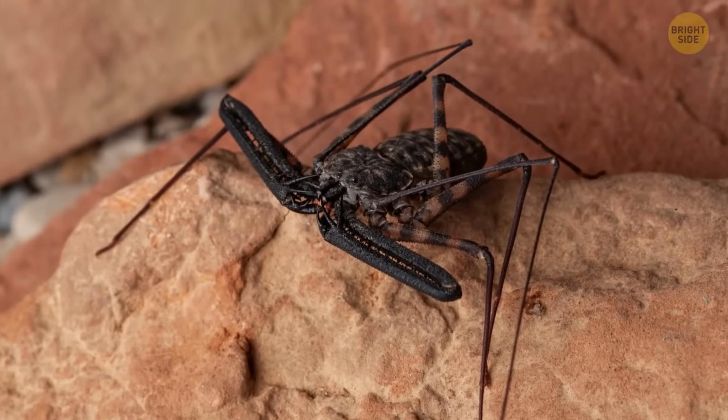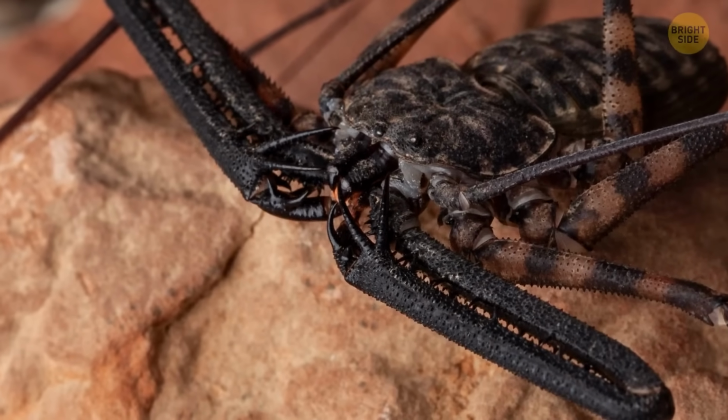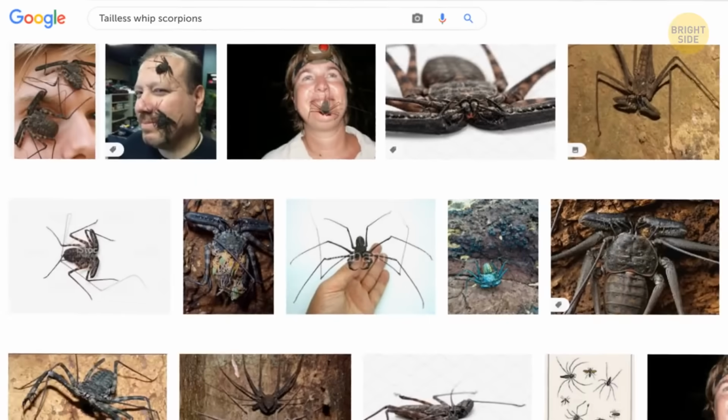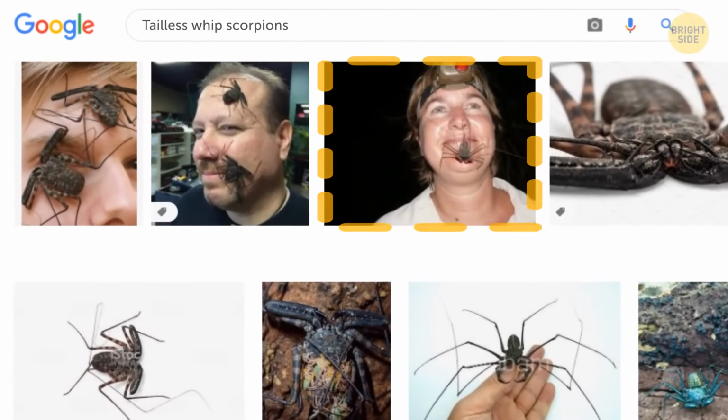The worst they could do, and only if you corner them, why would you do that, is prick you with their front legs, leaving tiny puncture marks on your finger. Many people even keep them as pets, and they're quite affectionate toward their owners.